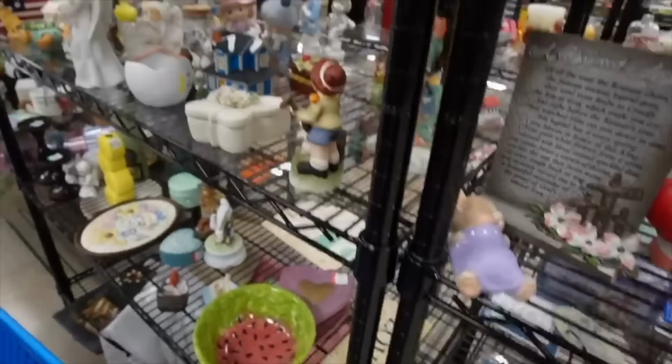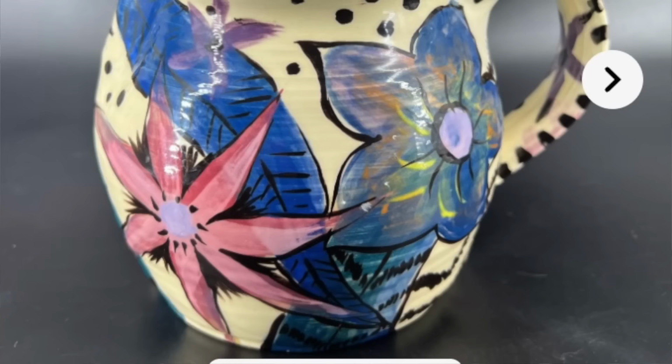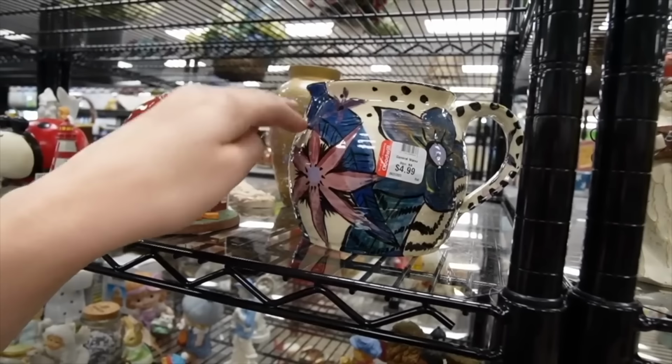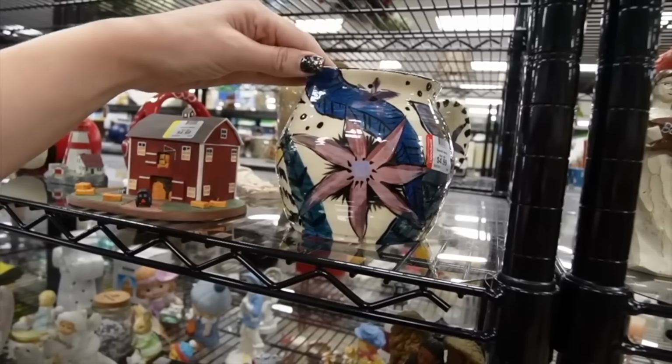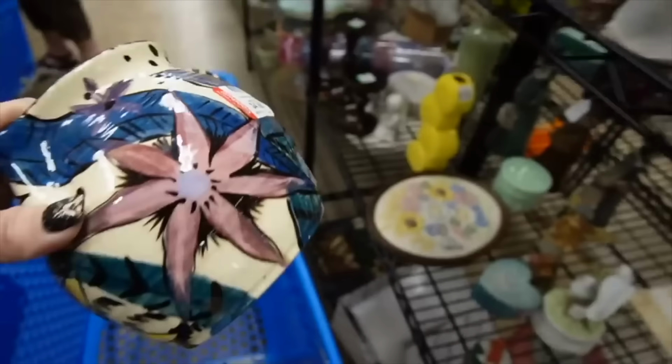I like this picture. $4.99. I like that the design extends to the bottom of it. I don't see anything wrong with it. River made that in 1993. This may also be a hobbyist piece. $4.99. I'm tempted to throw it in my cart just because I like how busy the floral pattern is, but look, there's even a flower on the inside. Small chip on the handle. We'll grab it for now. We'll see if it makes the cut in the end.